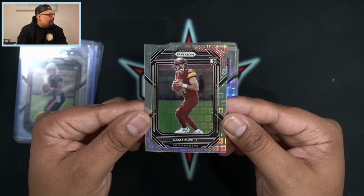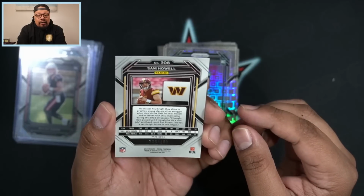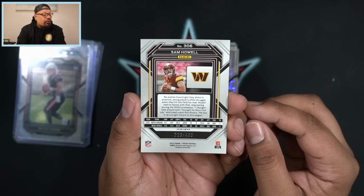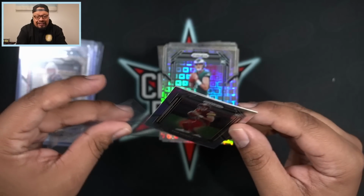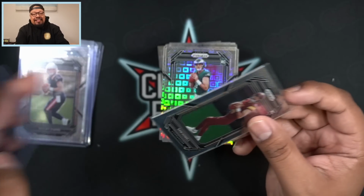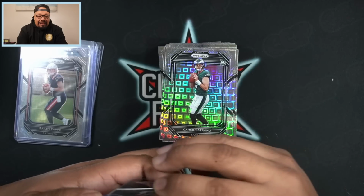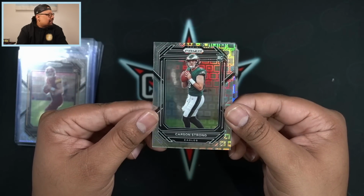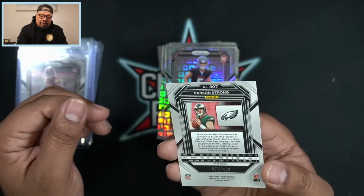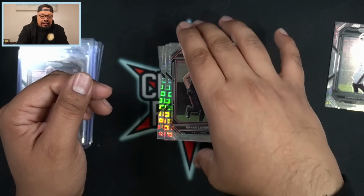Sam Howell for the Commanders. 233 out of 400 on that one. So no jersey number once again. Oh my goodness. All right. I think that's the quarterbacks. We're not looking for Carson Strong, but there he is, Carson Strong. That one's 78. Let's flip through these.